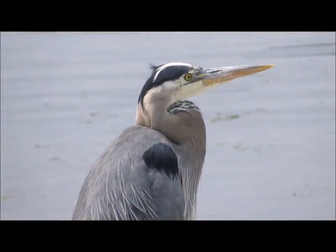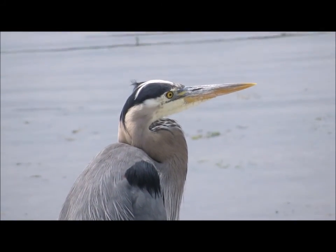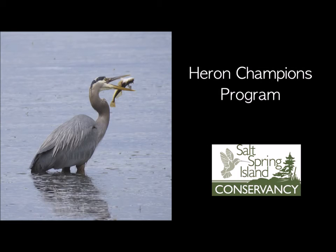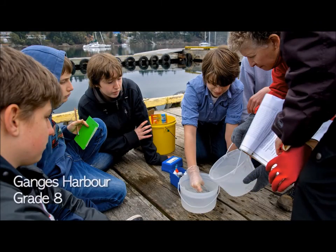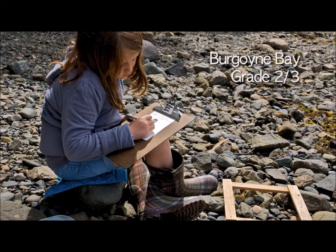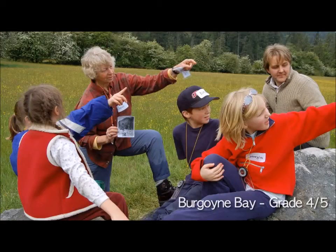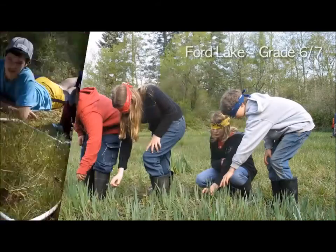The great blue heron is an ideal species for teaching children about habitat conservation and species at risk. At the Salt Spring Conservancy, we do this through the Heron Champions program. Heron Champions is one of several award-winning educational programs developed by the Conservancy to inspire and teach about conservation, programs aimed at getting every student in our school system out into nature every year.